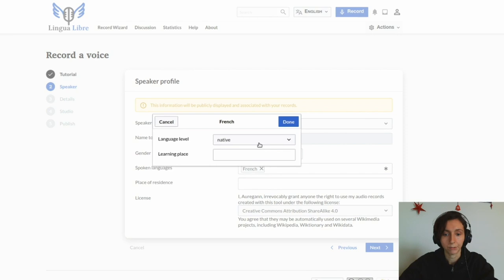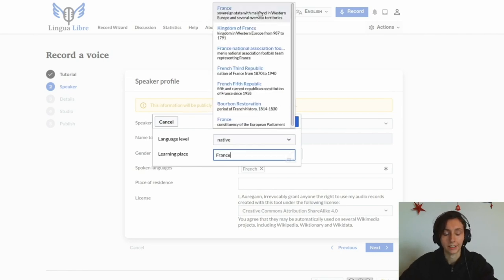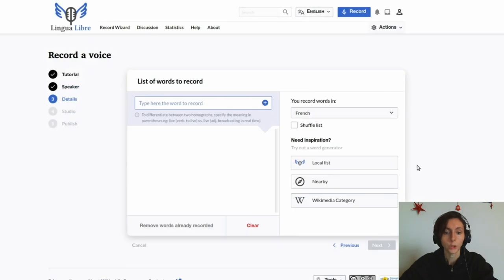So I'm gonna say that I speak French as a native language, and I'm also gonna add that I live in France, because of course the sound of French would be pretty different if I would have learned it in Quebec, for example. This list is coming from Wikidata, by the way. So here, I can directly enter the words that I would like to pronounce. I can choose the language, and I can also get inspiration from other places. For example, I can get a list. I can also have a look at things that are located nearby, and I can directly pick a Wikimedia category. Here is a nice list of the most used words in French.